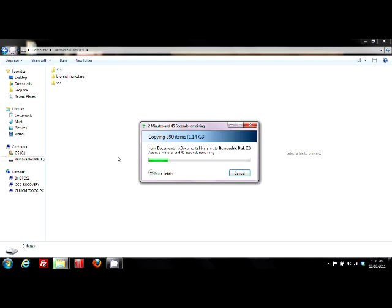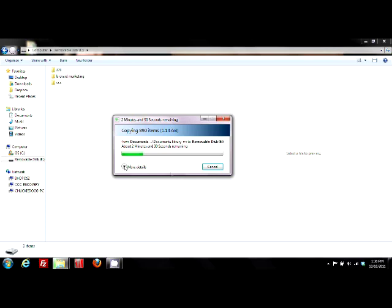I'll show you how to take it out. So anyway, it's copying stuff over. It tells you how much time is left. I'm going to cancel this just to show you how to take it out the proper way. So remember, you never want to pull it out while it's copying files.